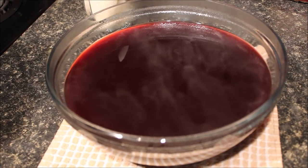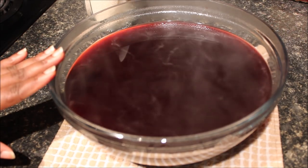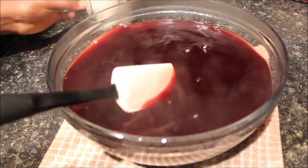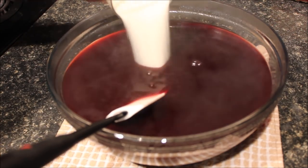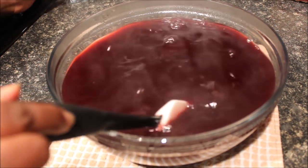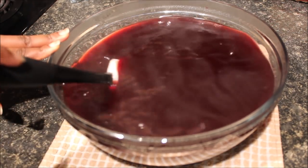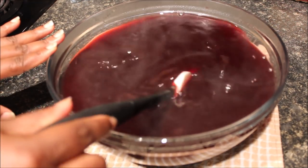Alright guys, so as you can see, our SOOBOLO is finally done. It's very very hot, and what I did is I just took off all the leaves and everything, so it is nice and clean. So next I'm going to add my sugar, but depending on the amount of sugar that you want, you can add more sugar if you want, but 1 cup of sugar should be enough. And now we're just gonna let it sit and then leave it to cool before you serve it.